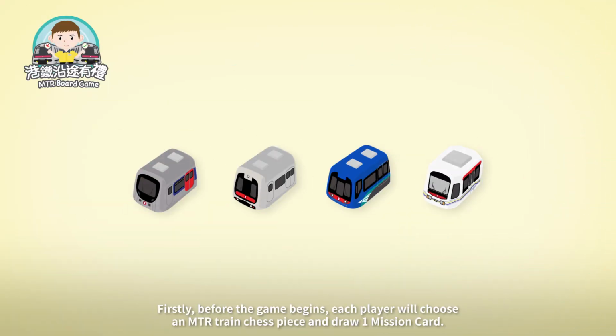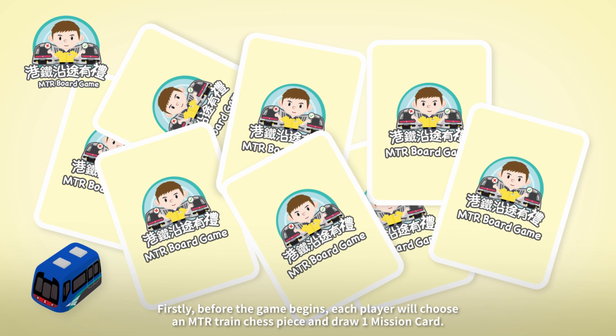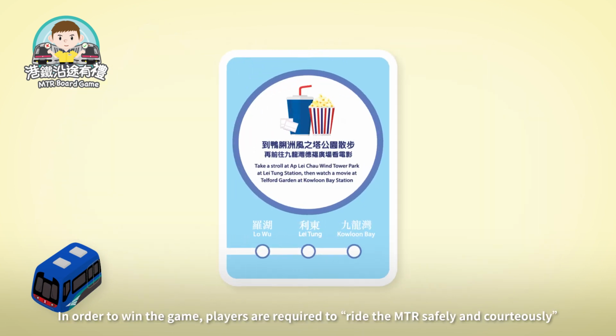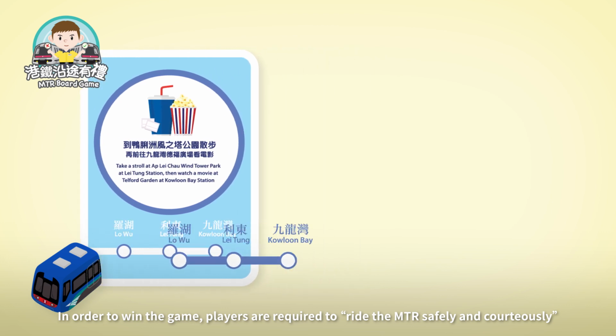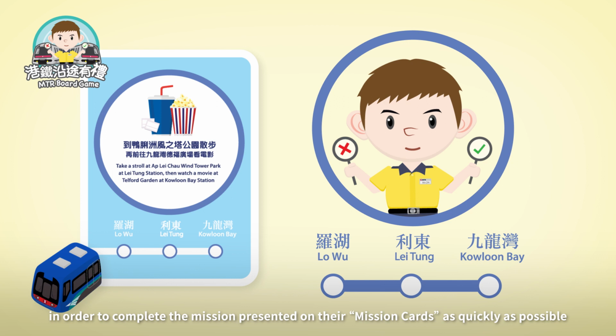Firstly, before the game begins, each player will choose an MTR train chess piece and draw one mission card. In order to win the game, players will be required to ride the MTR safely and courteously in order to complete the mission presented on the mission cards as quickly as possible. The player who arrives at the destination and completes the mission wins.